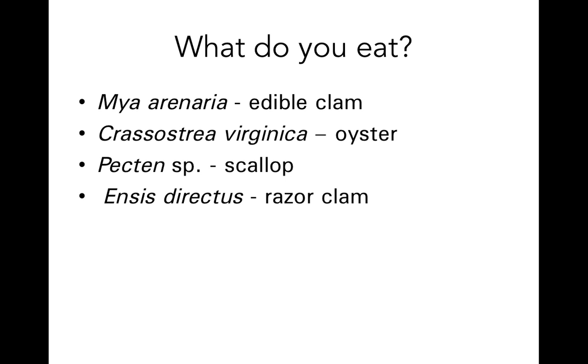So when we eat different bivalves, we're actually eating different parts of the animal, or we're focusing on different parts of the animal. This shows some of the great diversity within the bivalves and how they don't all have the same function.